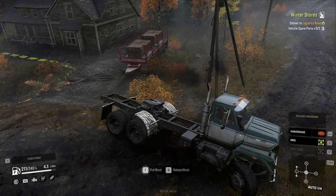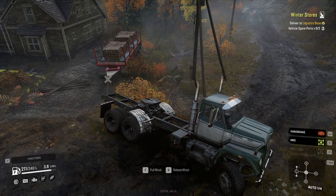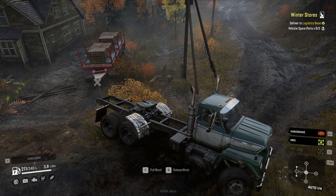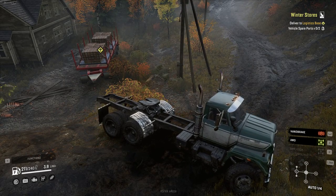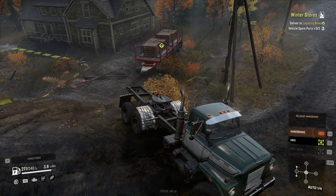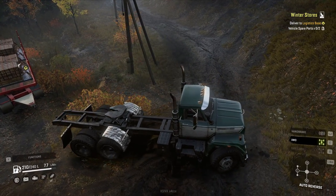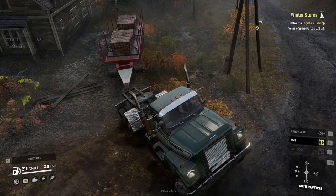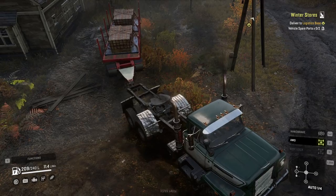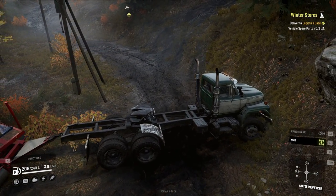What's the problem here with the winch? That's not even moving. We are moving. We shouldn't be moving. Okay. Am I horribly underestimating how heavy these are? Okay, let's catch. No, I think they were just slightly stuck.